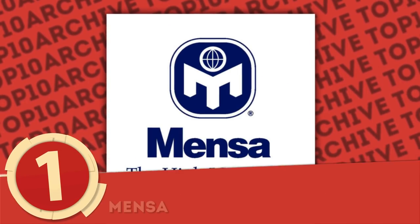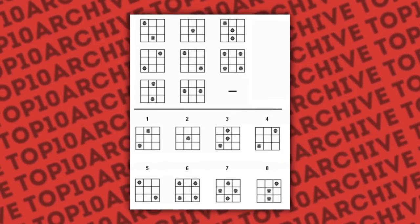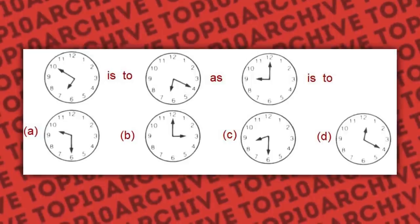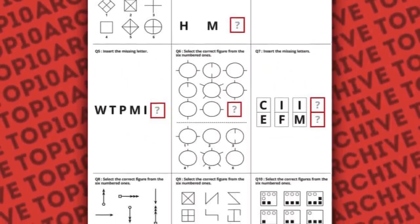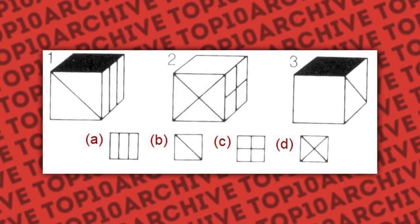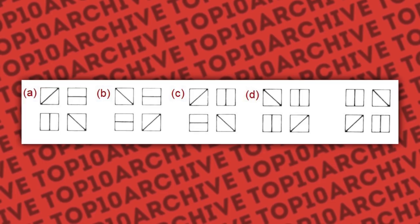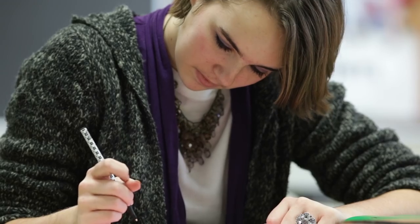Number 1. Mensa. Maybe the most well-known high IQ society out there, the Mensa admissions test is the ultimate determination of one's intelligence quota. The 2-hour-long assessment features 2 different tests comprised of a collection of deductive reasoning and logic puzzles, and if the pressures weren't high enough already, only those that score at or above the 98th percentile are accepted into the society.